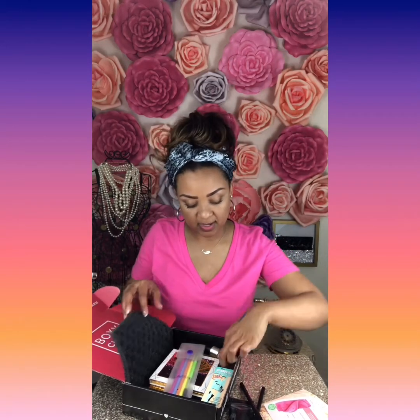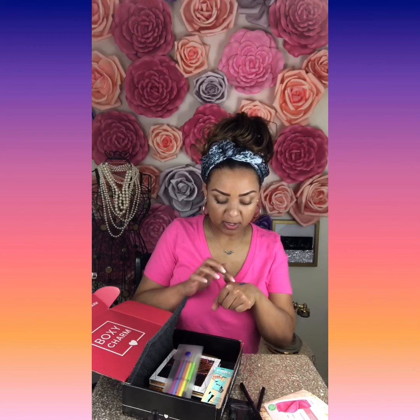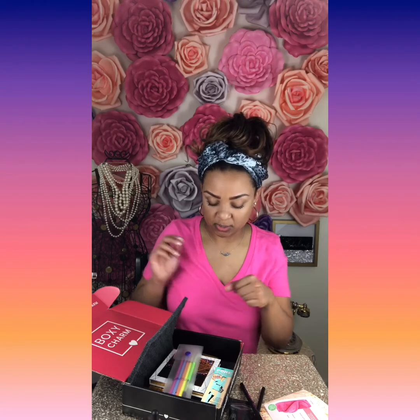So then we have Iconic London Illuminator, which I'm excited to try today. And I can show you what that looks like. Let's see. I'll put a little bit on so we can see. Ooh. It does dry very quickly, so that is one thing that I noticed, which isn't bad or good. I guess it depends on what you're trying to do.